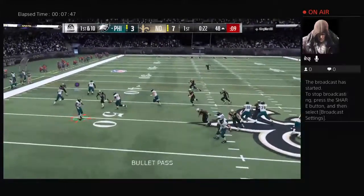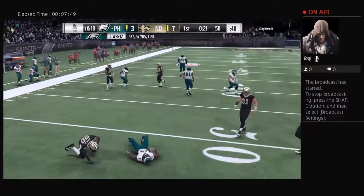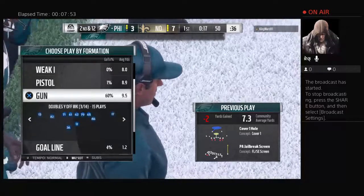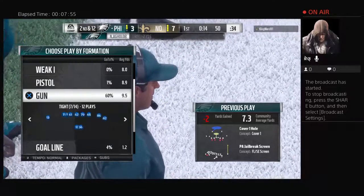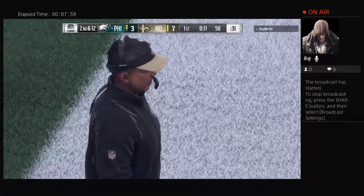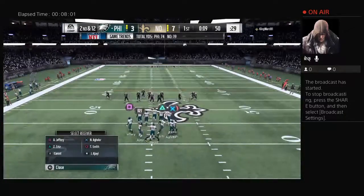On 1st down, Wentz. It's complete left side to Aguilar. And that play goes nowhere. Taken down, losing yardage at the 50, right at midfield. They threw the screen to the perimeter, but to no benefit at all. Tackled behind the line of scrimmage for a loss of yardage.